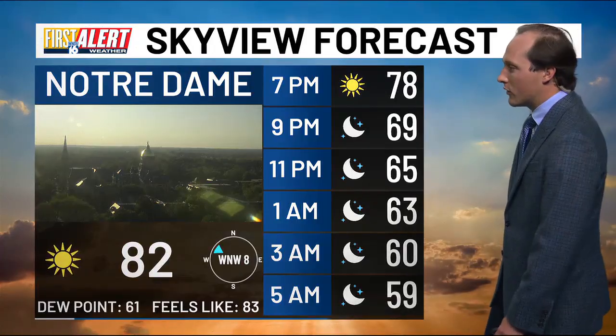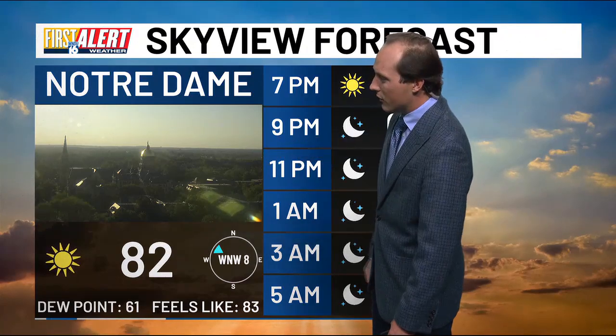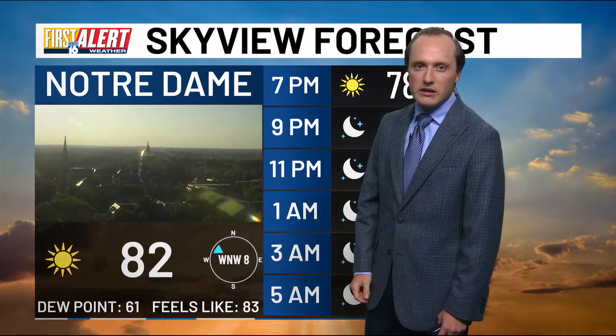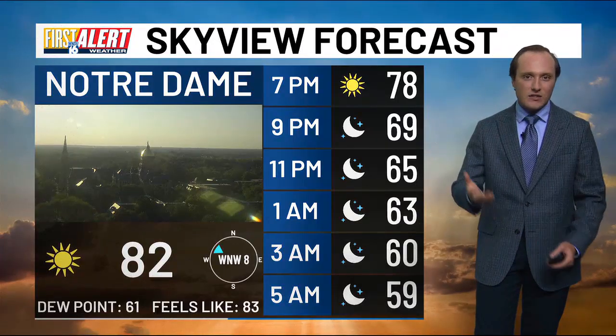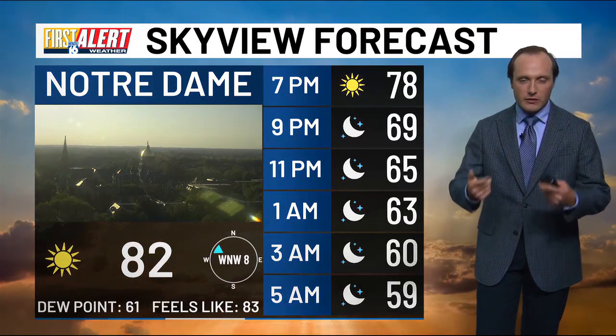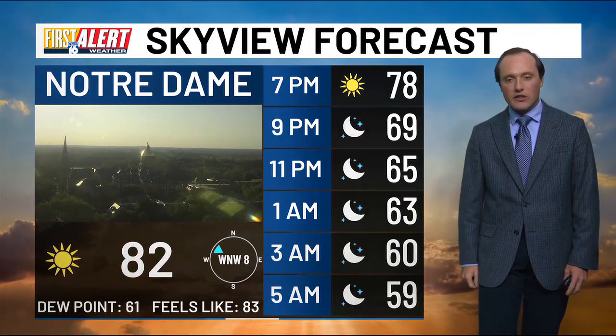Live look over the University of Notre Dame. Sun starting to set, and also take a look at the sky color there. Notice how it's fairly milky. Yeah, we're still seeing some lingering wildfire smoke and then that haze up in the upper atmosphere. It's not really filtering down to the surface. Good news there. All it's doing is causing that tint to the sky.